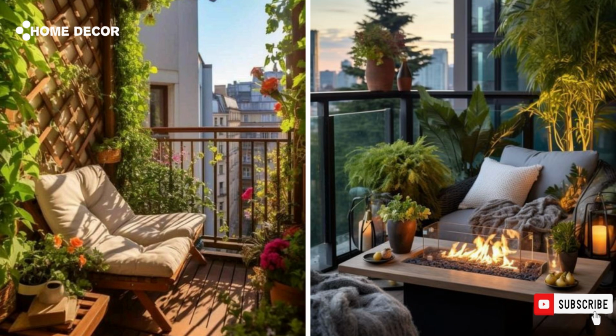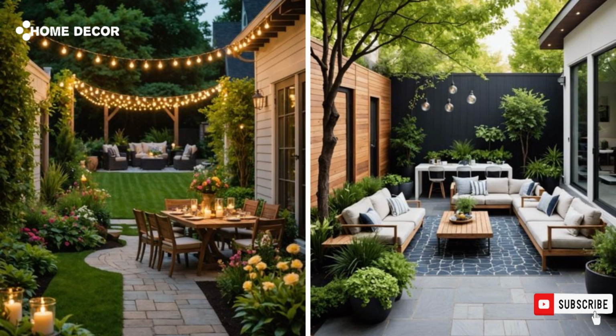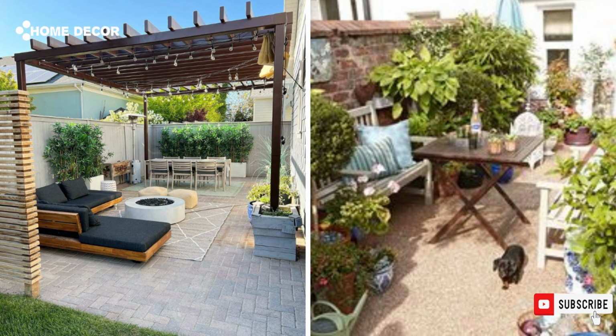4. Regular maintenance and care. Pruning and deadheading: regularly prune plants to remove dead or overgrown branches, which encourages new growth and maintains the plant's shape. Watering schedule: water your garden early in the morning or late in the evening to reduce evaporation and allow plants to absorb moisture. Remove dead blooms. Deadhead flowering plants to promote continuous blooming and prevent the development of seed heads that can drain energy from the plant.